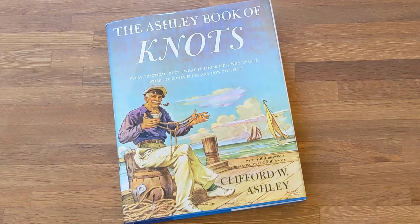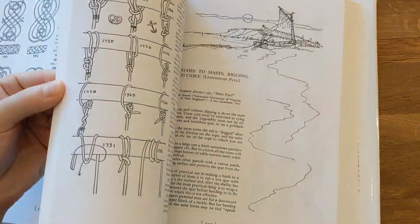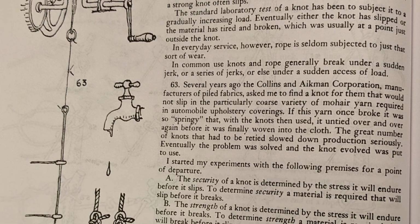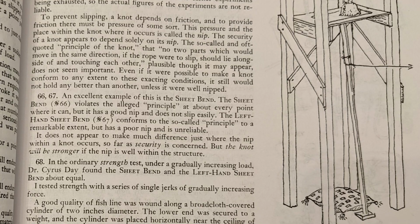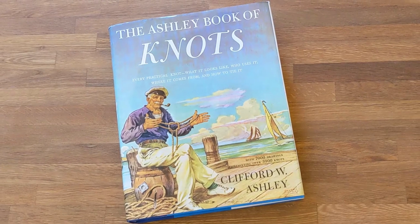The Ashley Book of Knots, while widely loved and a seminal work on knots, should not be considered rigorous scientific literature. Repeatedly jerking a weight by hand or using a nearby faucet as a metronome widens the margin of error potentially creeping into his experiments. Ashley's documentation of the test setups is also sometimes imprecise, making it difficult to repeat these experiments or even interpret the results in a meaningful way. In spite of this, it's still a great compendium of knots and a must-have book for knot enthusiasts.